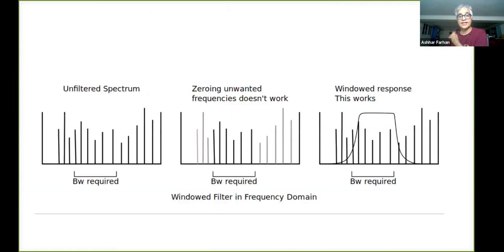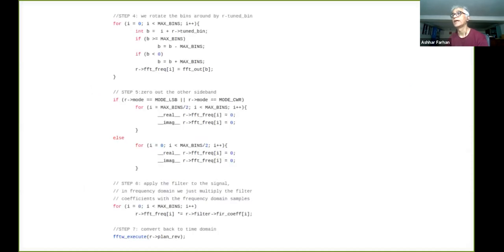Now, the second thing is that given that the spectrum has been converted this way, where you can actually see various signals, and this is the signal that you want, and the rest have to be filtered out. The way you do the filtering out is very simple. You basically generate the shape of a filter, and use that to mask out the other signals. So I'll just show you the code for that.